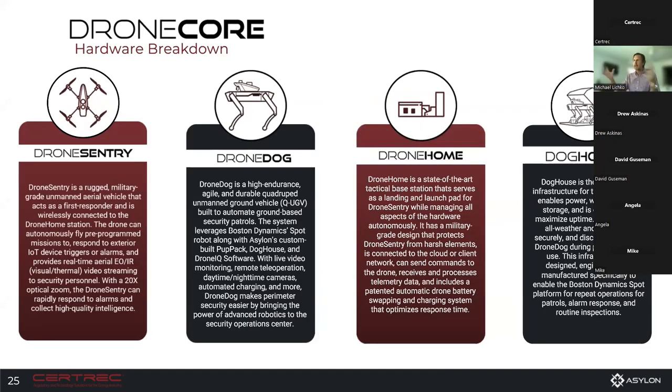So when we break down all the components, we obviously have the drone, which we call Drone Sentry. We have the dog, which is a combination of the Boston Dynamics Spot unit with Asylon's proprietary pup pack, our payload that we bolt on top of Spot that gives us complete command and control of the unit through our software platform.